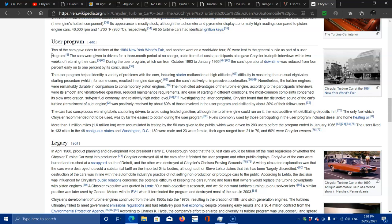The most cited advantages of turbine engines, according to the participants' interviews, were its smooth and vibration-free operation, reduced maintenance requirements, and ease of starting in different conditions. The most common complaints concerned slow acceleration, subpar fuel economy, and relatively high noise level. Investigating the latter complaint, Kleiser found that the distinctive sound of the car's turbine, though reminiscent of a jet engine, was positively received by 60% of those involved in the user program and disliked by 20% of them.